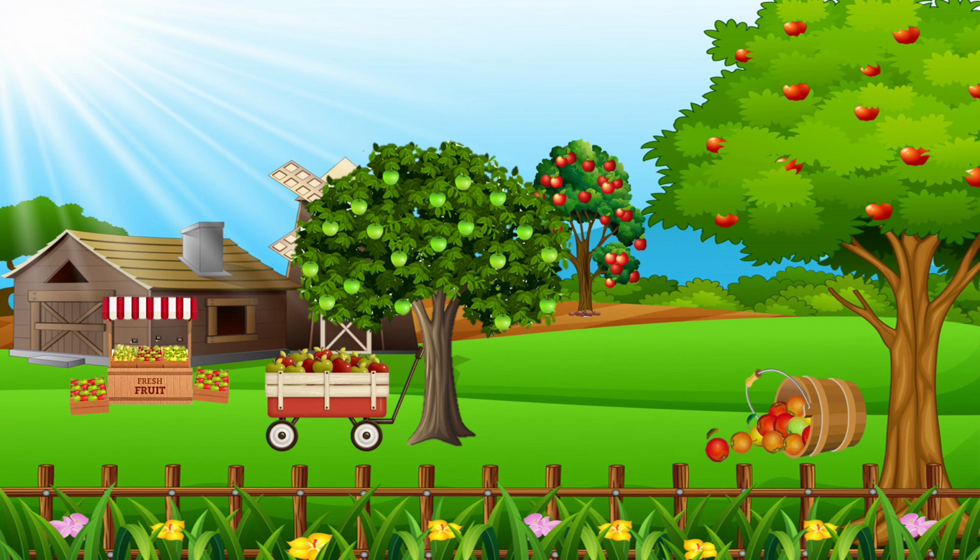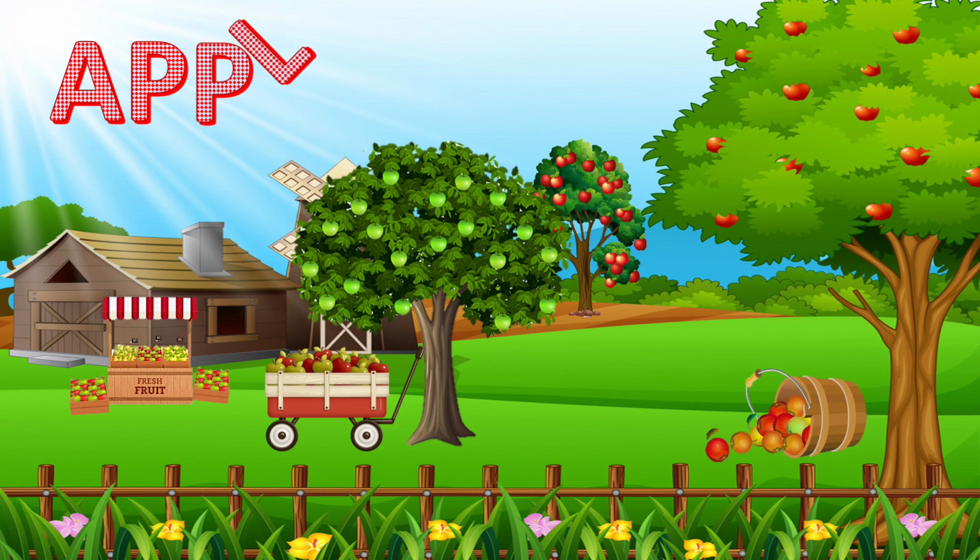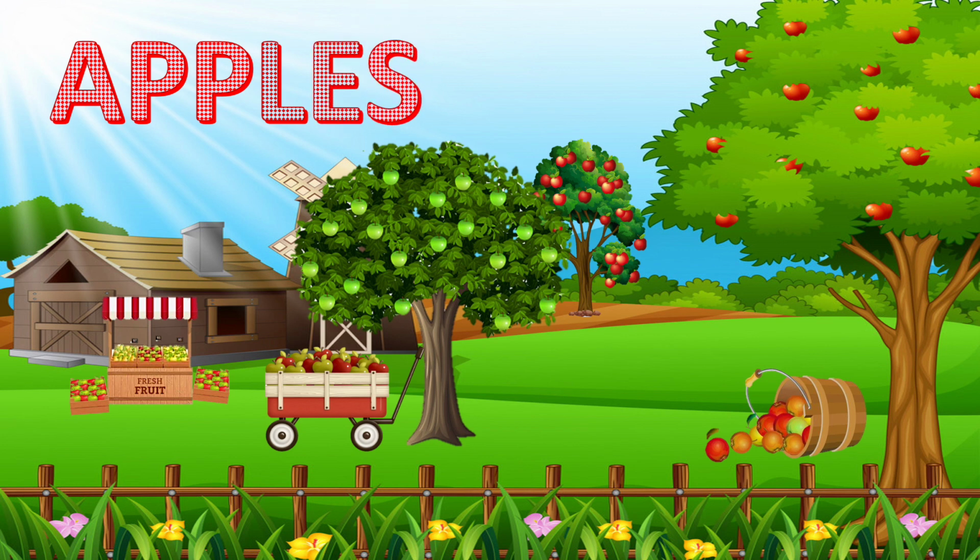Wow, look at all the apples in the trees, in the buckets, in the wagon, and over at the apple stand. Bonnie and Willow, can you spell apple? A, P, P, L, E, S. Apples!